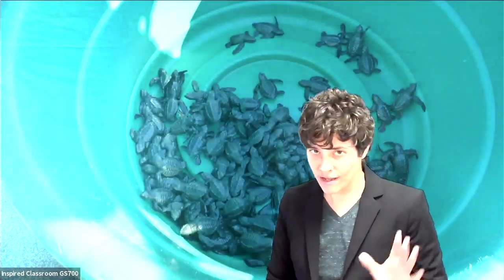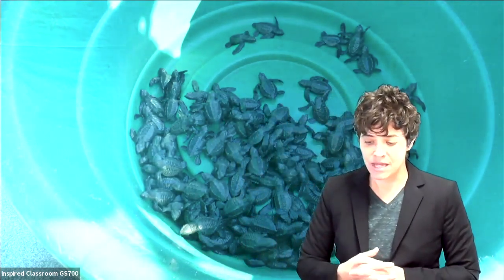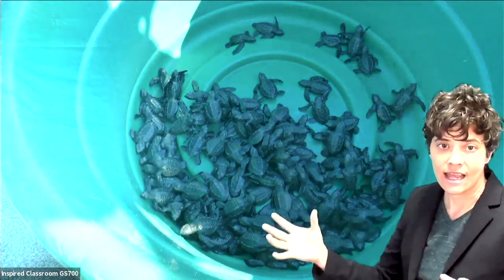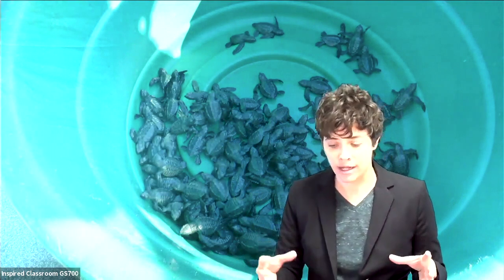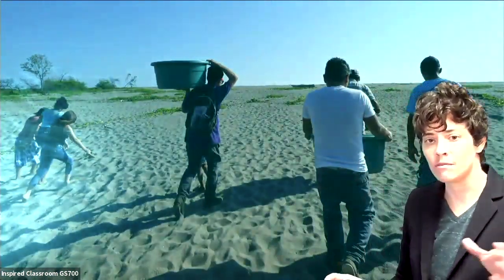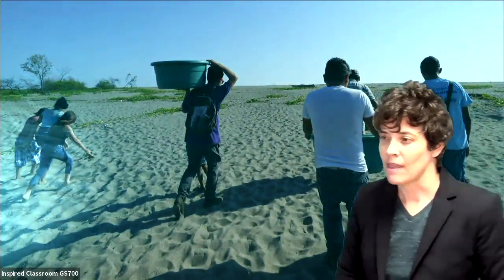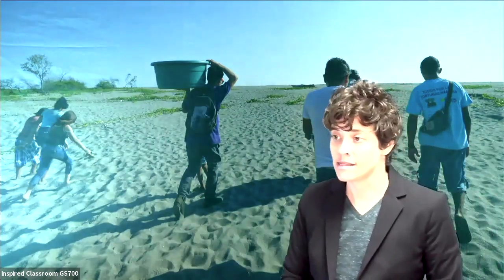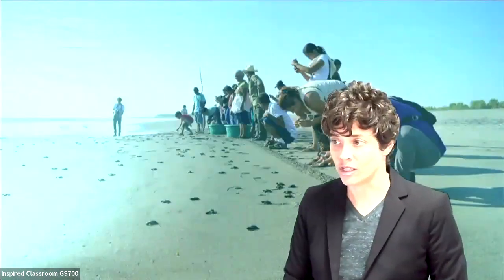So roughly 45 to 50 days later, baby olive ridleys are born. And they come out of the nests, and the hatchery managers put them into buckets, just like this, and they carry them to the beach. And all of the ex-poachers come, and they bring their families, their sons and daughters, and everybody loves to participate in this release of the hatchlings.